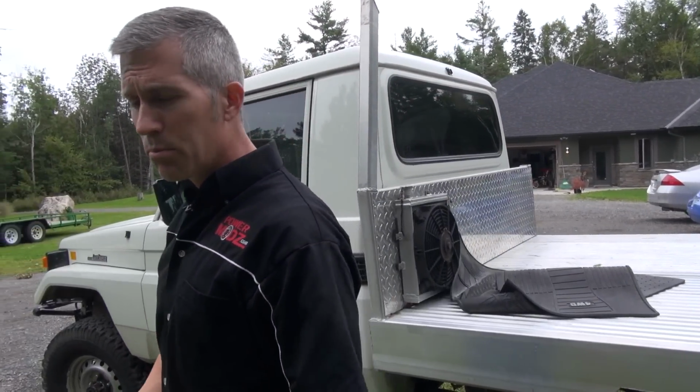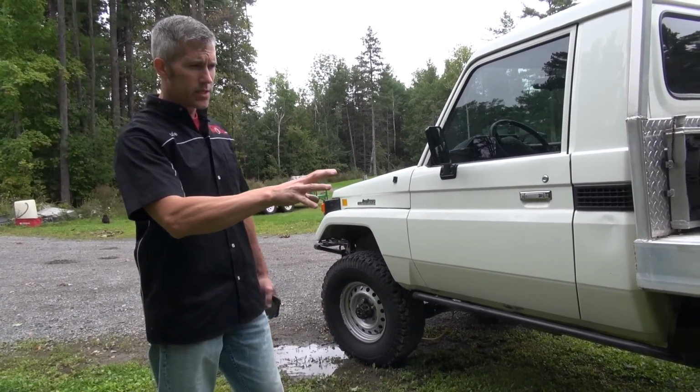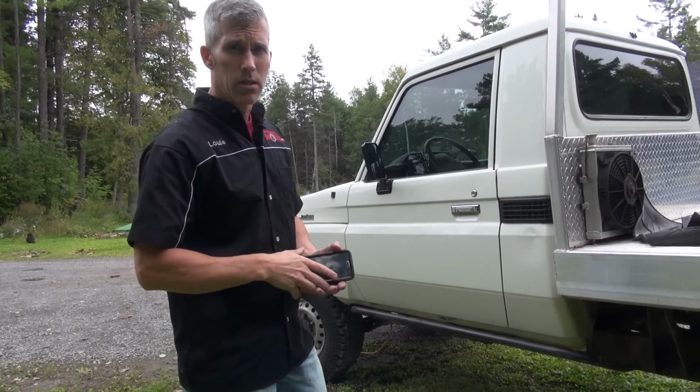This has an onboard air compressor system. It's locked front and rear. It's got a factory Toyota locker in the rear out of a 100 series, and it's got an ARB locker in the front.